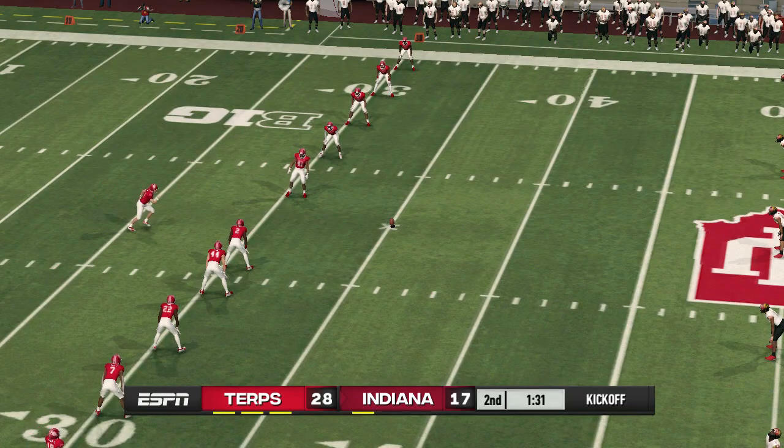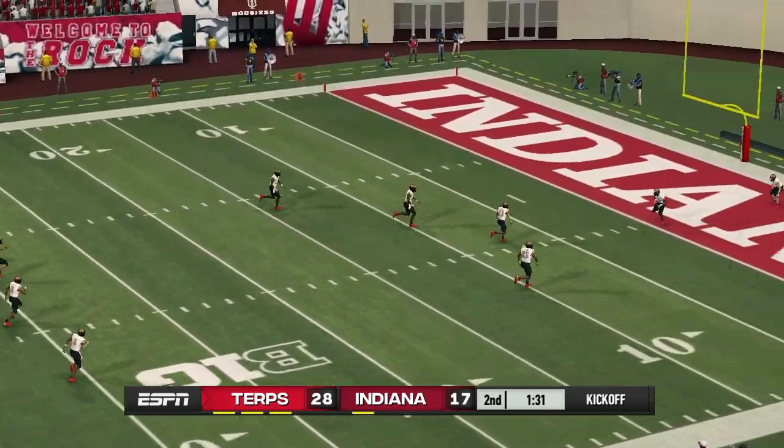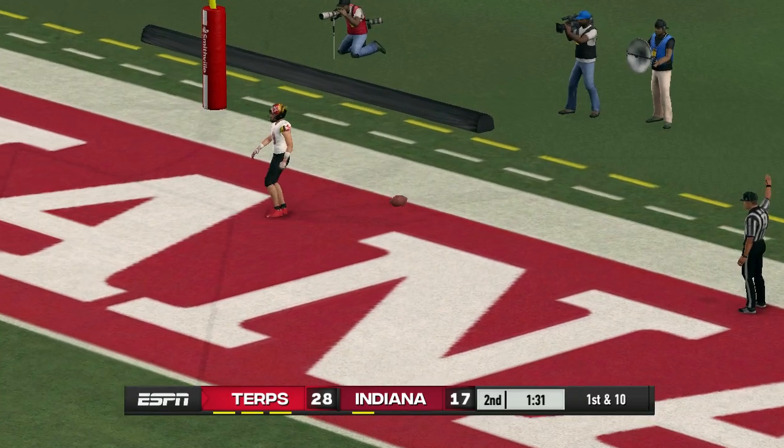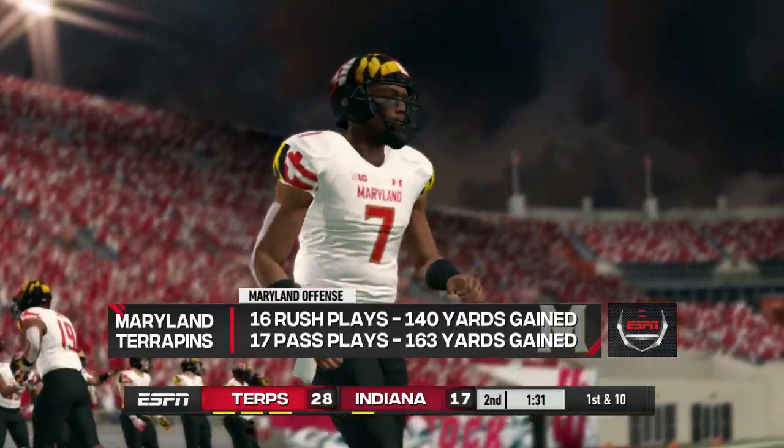Evans has his kick team lined up and he is set to kick this one off. He just drills this one, and it goes into the end zone, down for a touchback. The Terrapins are just cruising through this first half, Herbie. Really a comfortable lead here.